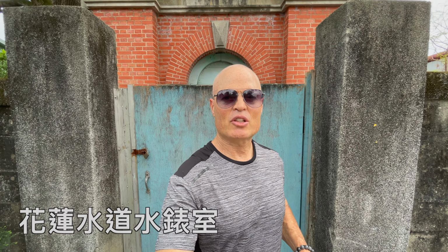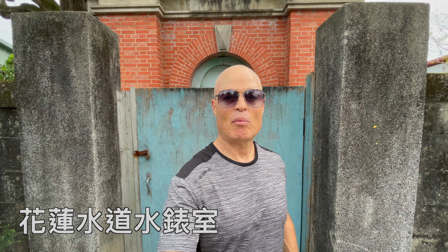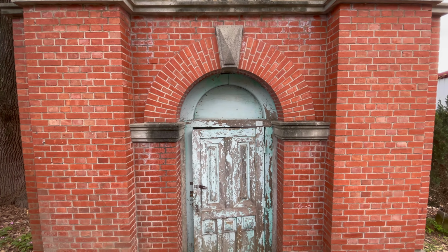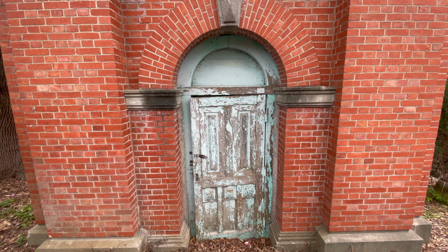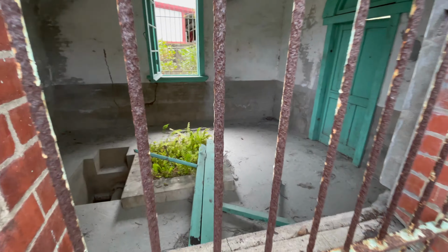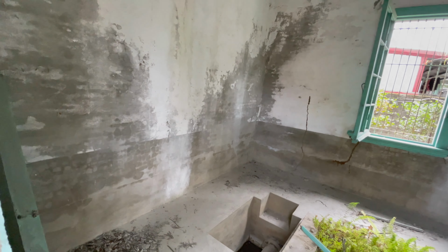Where I'm standing is an interesting landmark in the history of the Japanese occupation of Taiwan and Hualien. It's an old POW camp, prisoner of war camp. Somebody said this was like a detention entrance behind me, and they'd go into a tunnel underneath and then go across the way into the POW camp. I don't know exactly if that's correct or not, but that's what some of the people in the neighborhood say.